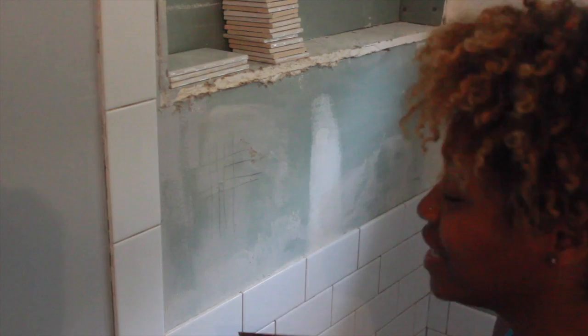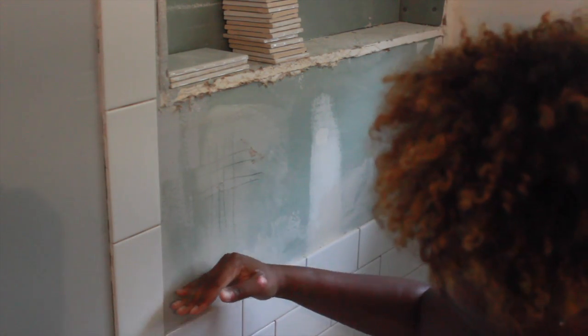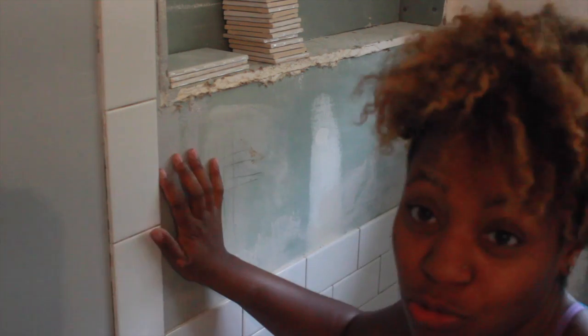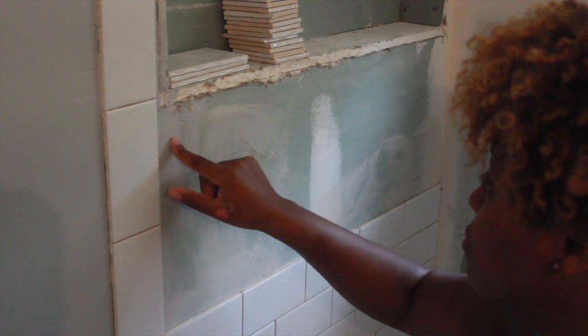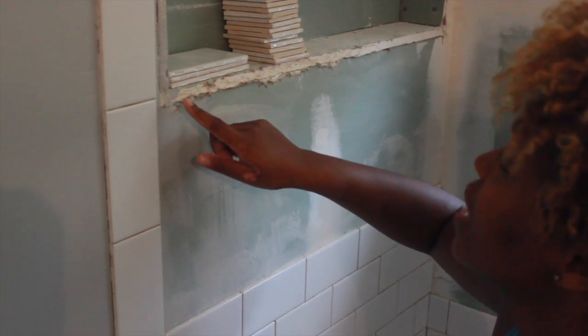That was the first lesson: keep it neat, keep it clean, know what's on your trowel. Then I put it on the wall, pop it on, and use my level to make sure everything's leveled. I'm only gonna do three rows right here, because Pops wants to stop until we figure out what to do with this edge.